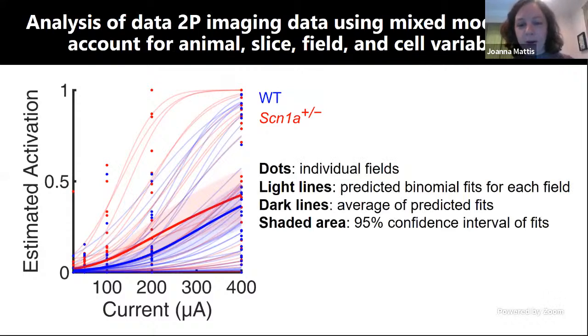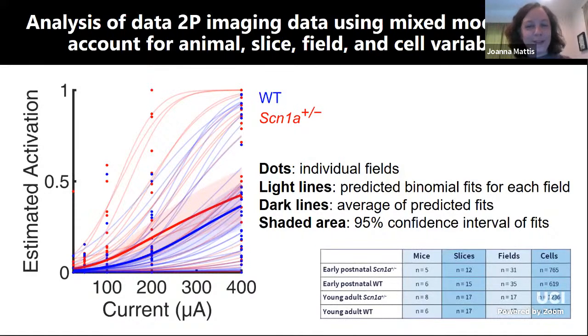And in this graph, the dots are the data from individual fields at each current intensity. And then the light lines are the predicted binomial fits for each field across the range of stimulation. The dark lines are the average of the predicted fits, and the shaded area is the 95% confidence interval of the fits. And I'll point out that for these experiments, the question of what is the N for the experiment is actually quite a non-trivial question, because we have a certain number of mice, and each mouse can give rise to multiple slices.